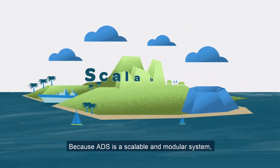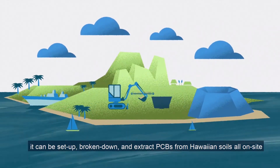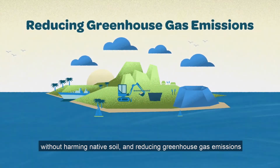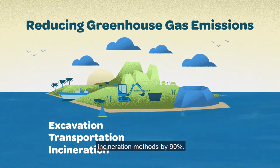Because ADS is a scalable and modular system, it can be set up, broken down, and extract PCBs from Hawaiian soils all on site, without harming native soil, and while reducing greenhouse gas emissions from traditional excavation, transportation, and incineration methods by 90%.